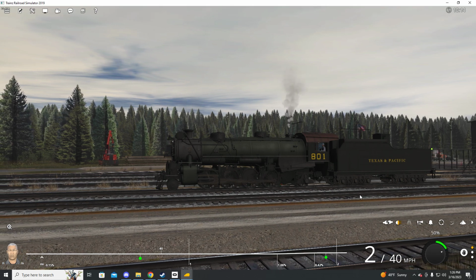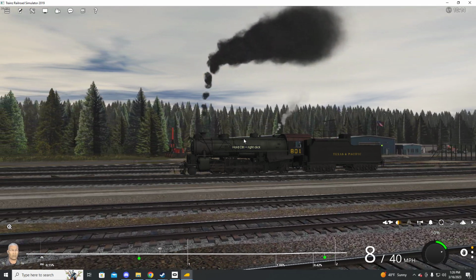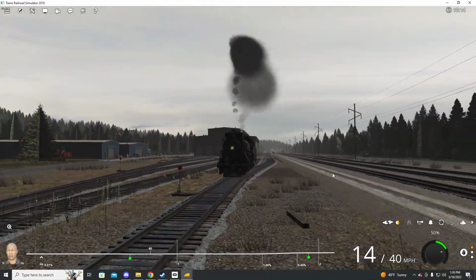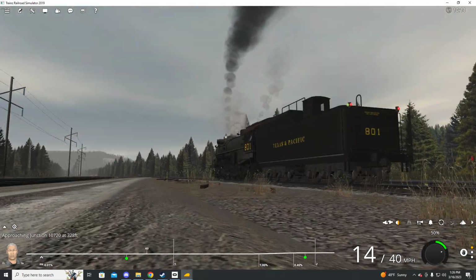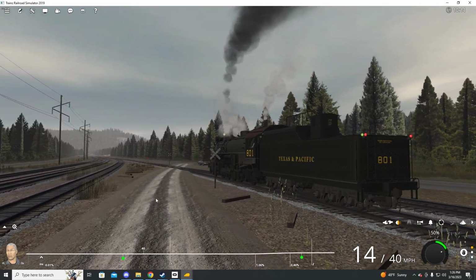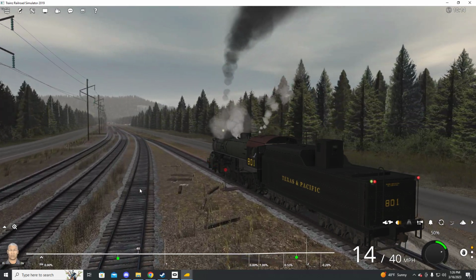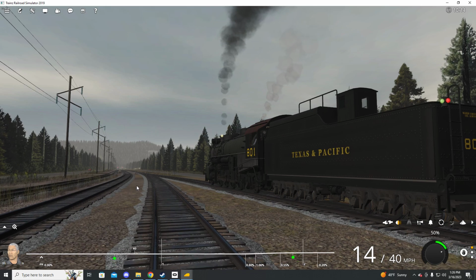But let's take it down the road. I don't like the smoke. Don't like smoke at all. It's just, oh, that is such a good sounding whistle.